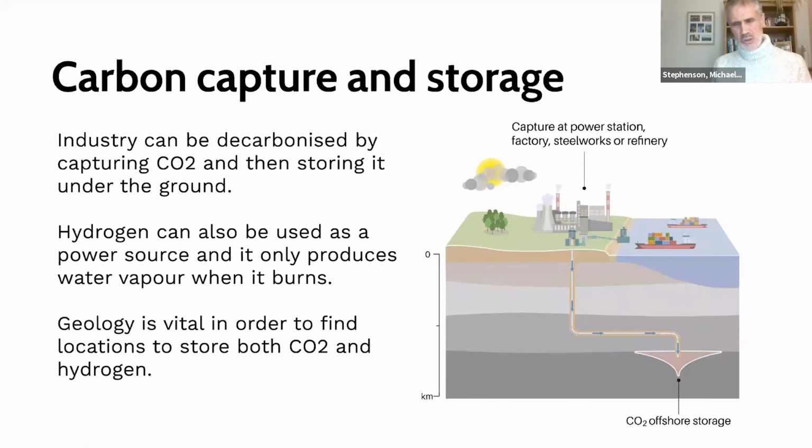The hydrogen could be used as a fuel in the clusters, but also as a kind of battery for storing extra renewables electricity when the sun's really shining a lot or the wind's blowing a lot. So geology is really important for this cluster decarbonisation, because geologists like me and Alan and Ema will find the places to inject the carbon dioxide, to remove it from the atmosphere, but also because we'll have to find places underground to store large amounts of hydrogen.